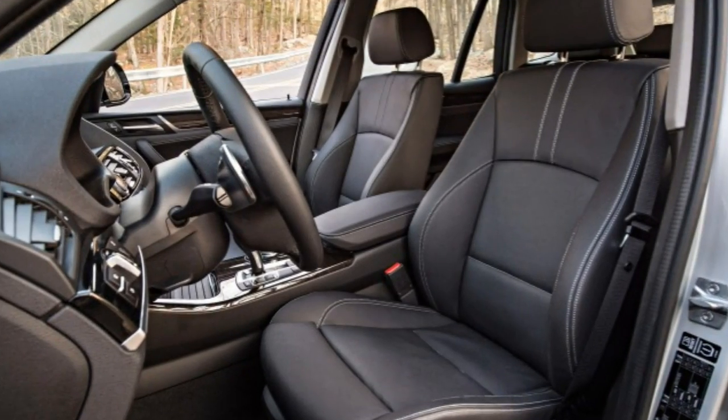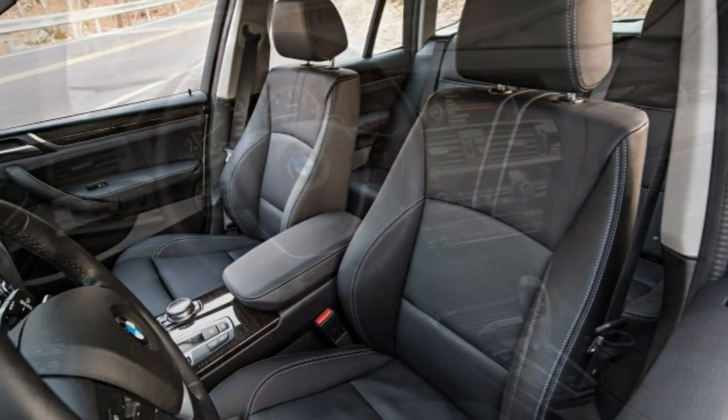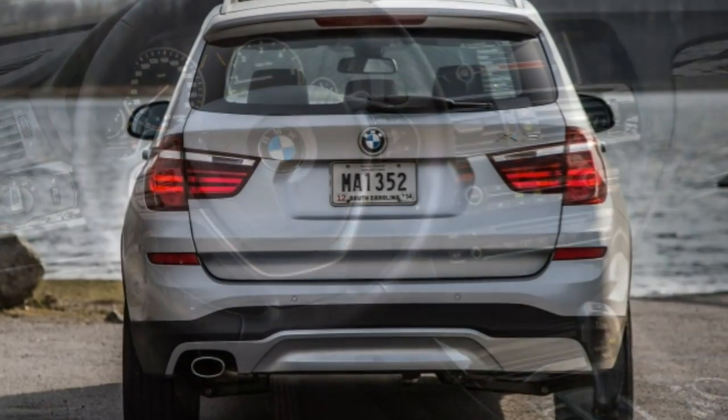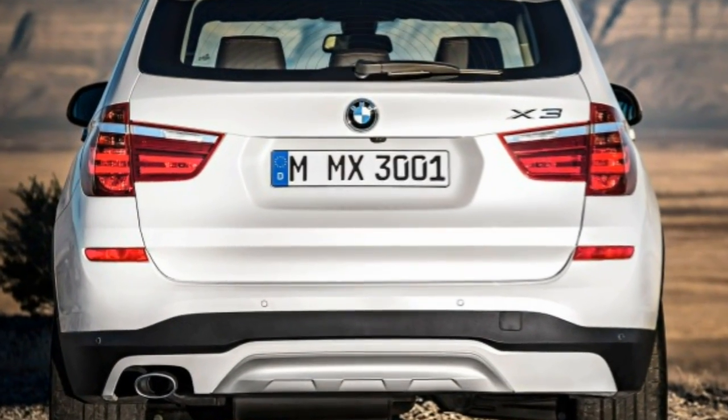EPA estimated fuel economy was not available at the time of this writing, but we expect it will be similar to last year's excellent estimates of 30 miles per gallon combined, 27 city/34 highway.